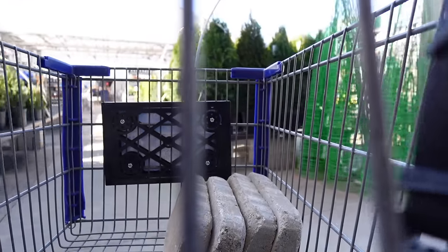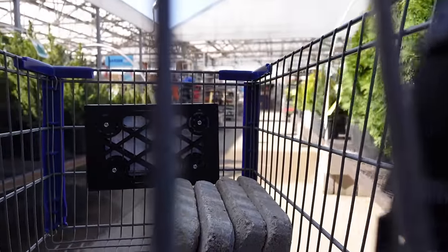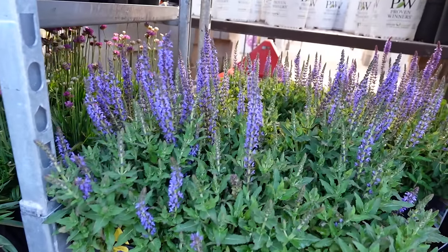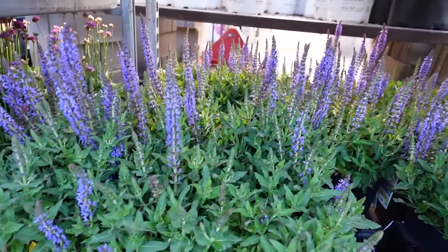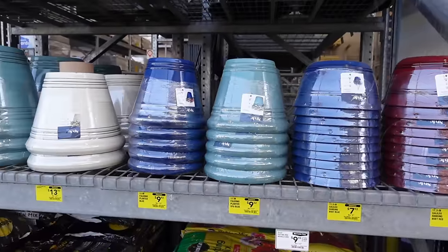I did pick up a few pavers to put in the little area on each side of my sidewalk. I think I'm gonna go with some of this also this year. I'm gonna plant a lot of different things that I haven't planted before.